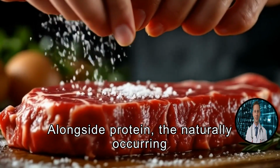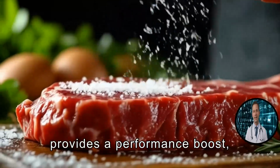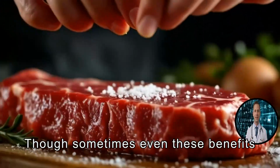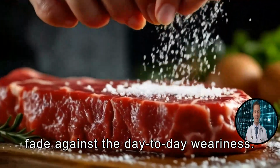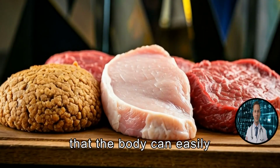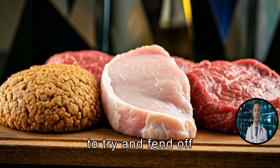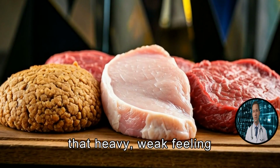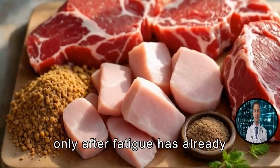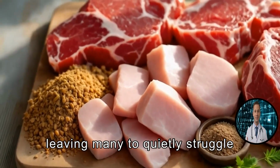Alongside protein, the naturally occurring creatine in lean meat supports muscle energy, provides a performance boost, and helps to stave off the overwhelming tide of fatigue, though sometimes even these benefits fade against the day-to-day weariness. Iron is present as well, in a form that the body can easily use, vital for oxygen delivery to tired muscles, to try and fend off that heavy, weak feeling that makes each step a challenge.